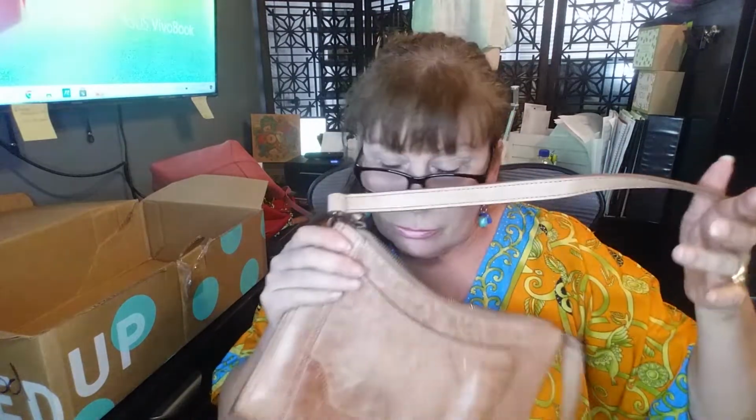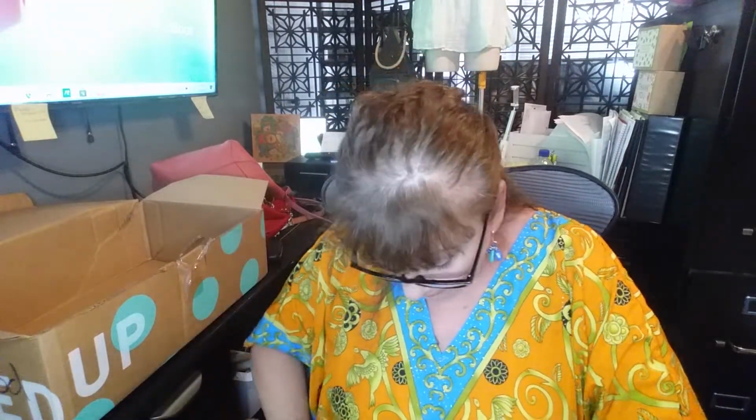Now, this was meant to look distressed. I can tell just by looking at it. I'm not sure what it is, but it's a very pretty distressed pinkish brownish. Love that smell. It's good quality leather. This is nice. Look, it's Frye. MSRP. Zara, you may not come in. $198 is the MSRP for this purse.